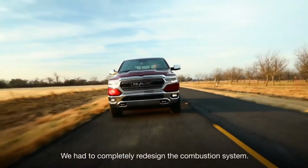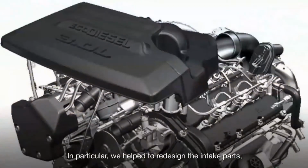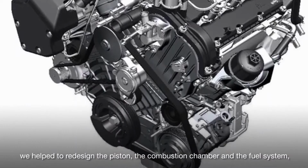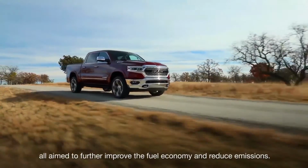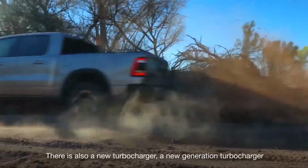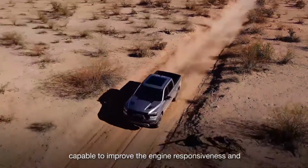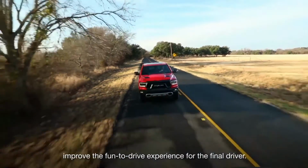We had to completely redesign the combustion system. In particular, we had to redesign the intake ports, the piston, the combustion chamber, and the fuel system, all aimed to further improve fuel economy and reduce emissions. There is also a new generation turbocharger with a much more efficient variable geometry, capable of improving the engine responsiveness and the fun-to-drive experience for the driver.